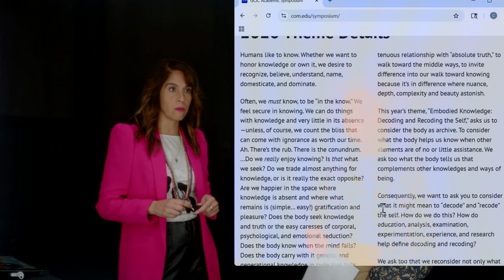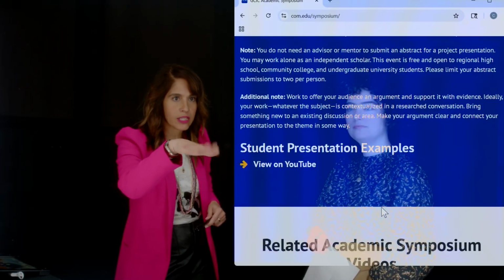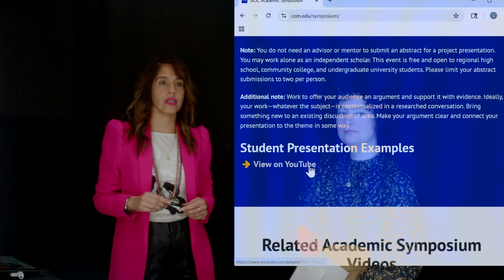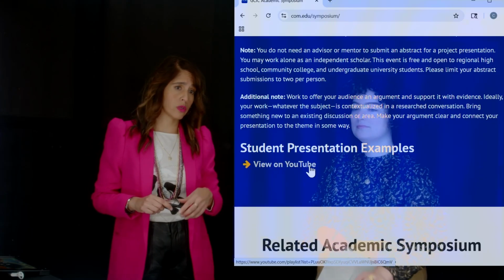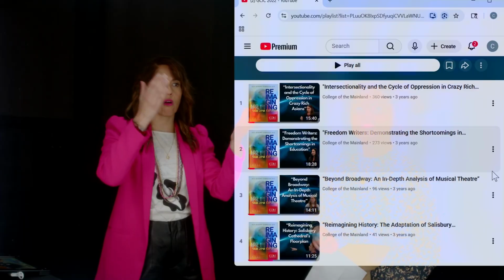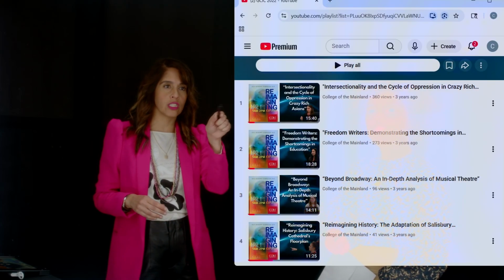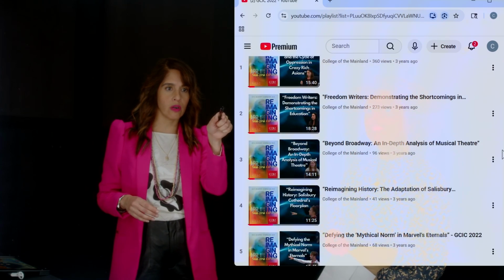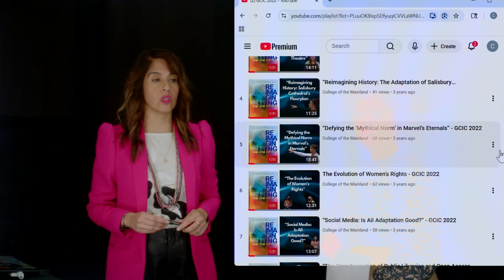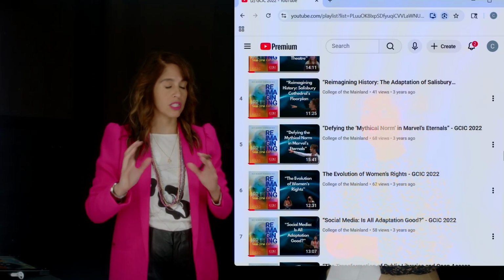If you can scroll down a little bit more since we're here. Please do read through all that. That's really helpful. And then we wanted to highlight the student presentation examples area. In 2022, we recorded all of the student presentations, and they are archived here to serve as resources to see what students have done in the past. The presentations here range between 3 minutes and 15 minutes. For 2026, we ask that student presentations are 10 to 12 minutes.